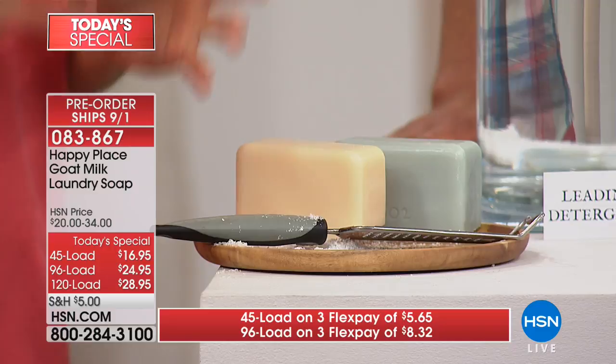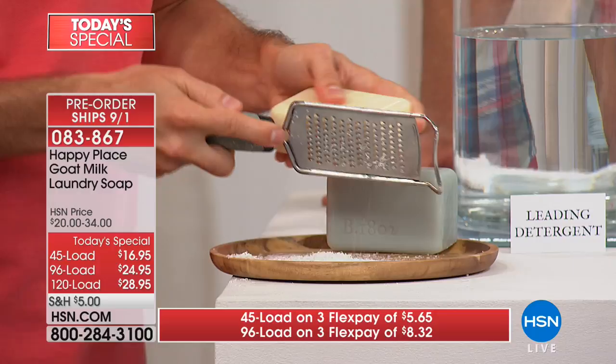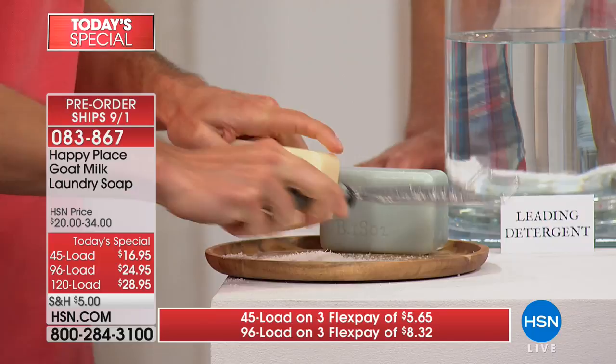And when we're talking about our laundry soap, this is a laundry soap, not a laundry detergent. Anytime you hear the word detergent, that means chemicals in it. Each tin of the laundry soap has half a bar of the goat milk soap ground up in it. What that's going to do is get your clothes really soft, but also really, really clean, without the use of chemicals. Look how beautiful, soft that goat milk soap powder is.